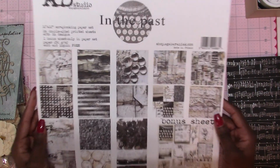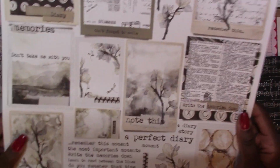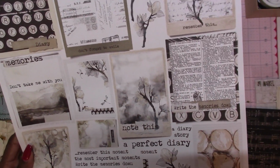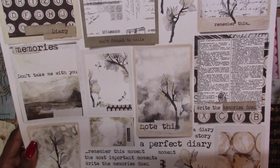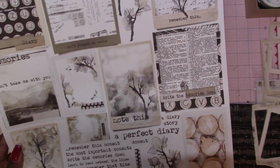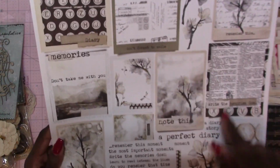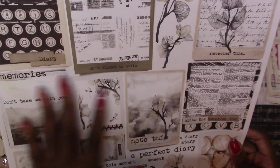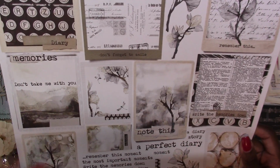So on our first sheet, on the back of that cover, you've got the bonus sheet. You've got some of these cutouts, and if you look at them, they go nicely with the frames, or they can be layered with the frames. But I love these cutouts just for layering behind the photo. And to me, they're all kind of grungy or masculine.